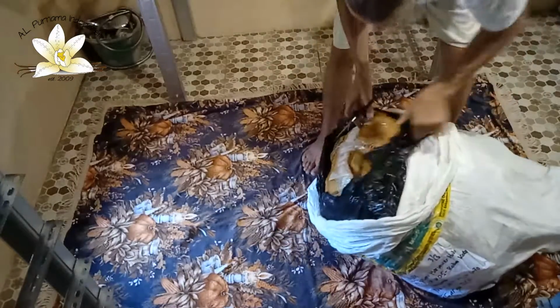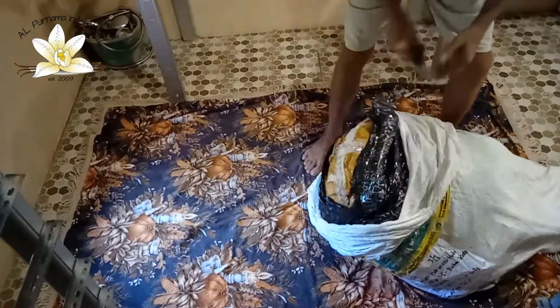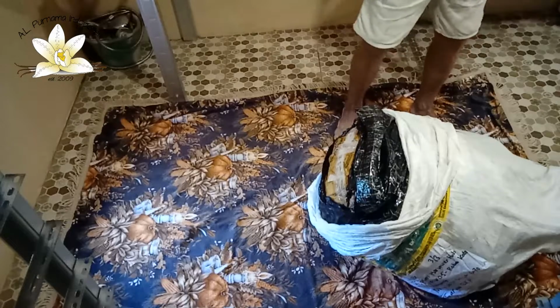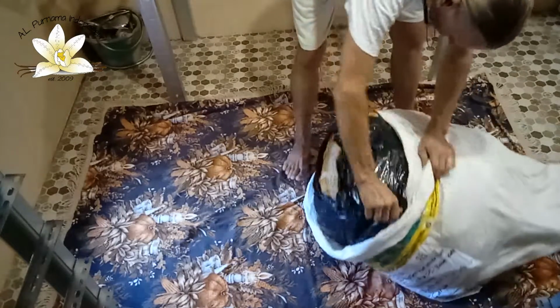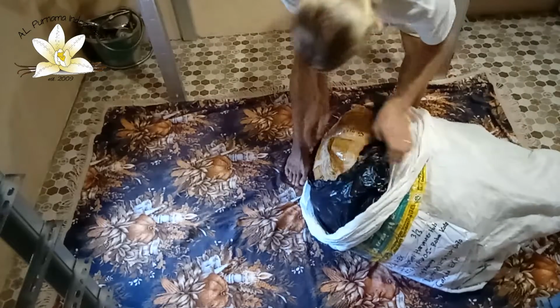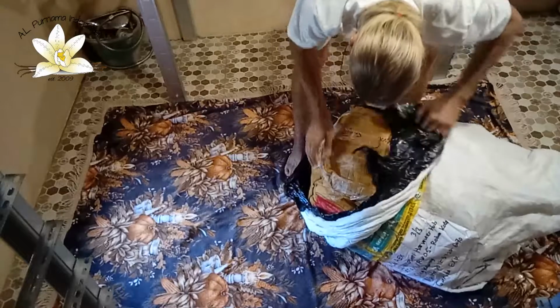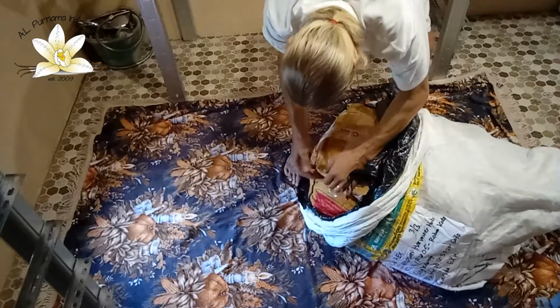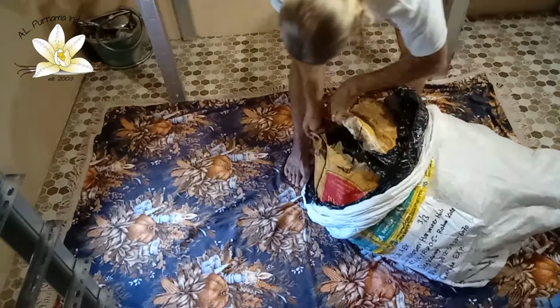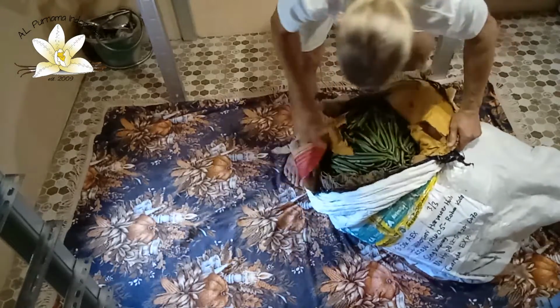At least it's something like some plants, at least not stones or cement, or rubber. We already have experienced this. We receive more. And here it is.